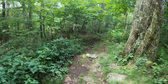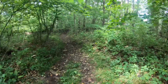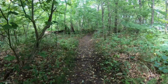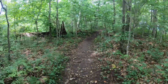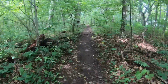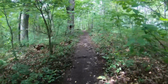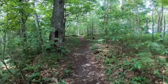Really, I don't see those chicken mushrooms, or what is it, Laetiporus sulphureus, sulfur shelf. I don't know the right name. Anyhow, I don't see those a whole lot normally, so it's cool to see so many of them.